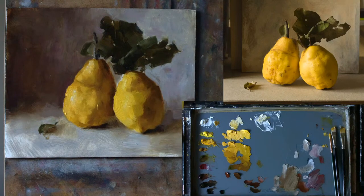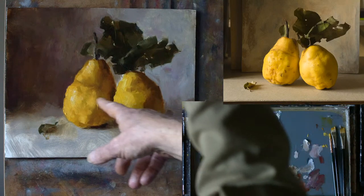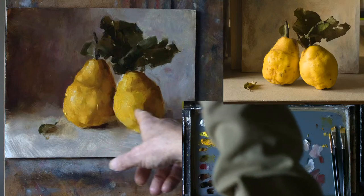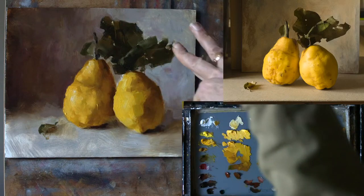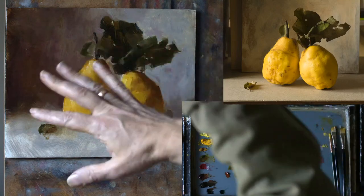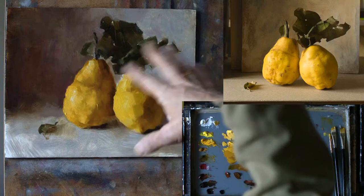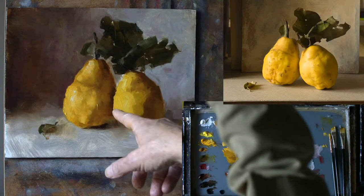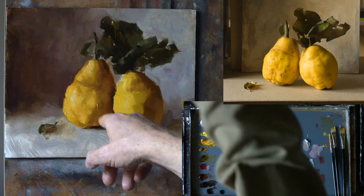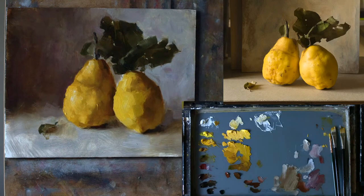I am still toying with some stuff. I've mostly been doing a second layer on the quinces. Haven't done anything with the leaves today. I've messed with the background a little bit because the background had also got kind of yellow and the whole painting was looking yellow and I wasn't so keen about that. So I'm trying out a few things in the background as I go, but mostly I'm concentrating on trying to get a clear definition between the light and the shadow side of the quinces today.